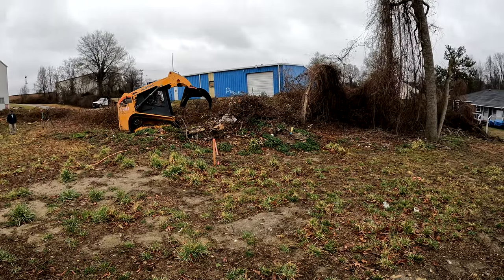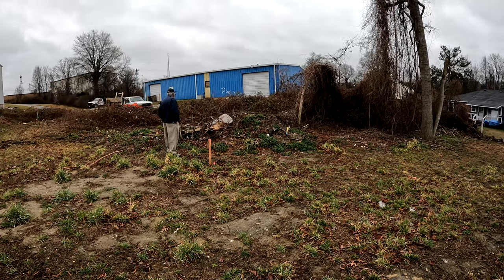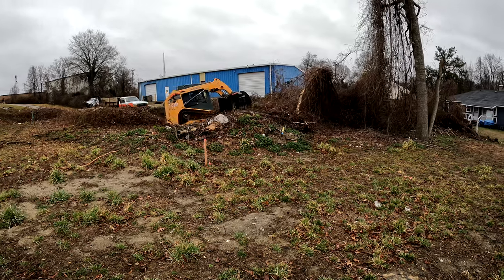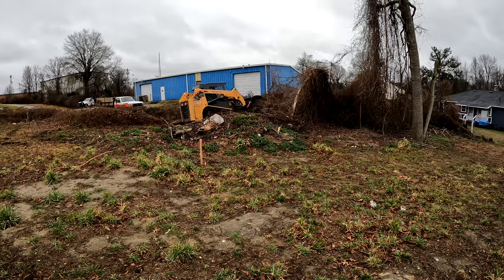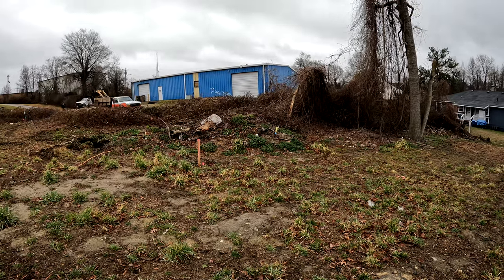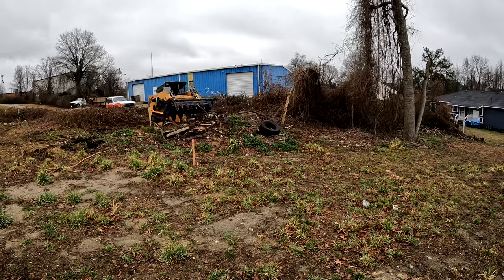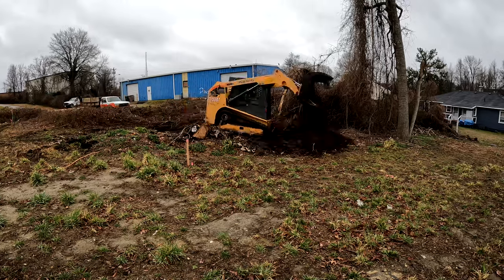This is the area that we're clearing here. And you can see that it's just an overgrown area. There's like a big dumpster back in there that's covered in vines and vegetation. And it's just kind of an eyesore for the property. So the building back there, the blue building, that is the neighboring property. And they were kind enough to let us park our dump trucks on their property and get better access.